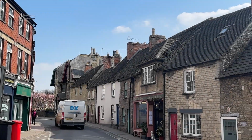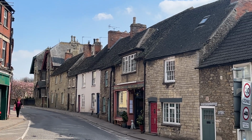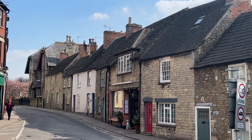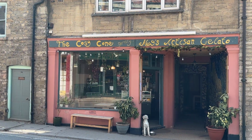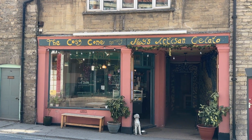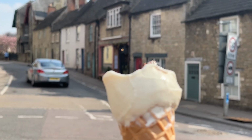If you're coming to Malmesbury, make sure you make it as far as the Triangle. There are some lovely shops and eateries here. There's the Cozy Cone ice cream shop, which makes delicious ice cream, and as you can see, I couldn't resist.